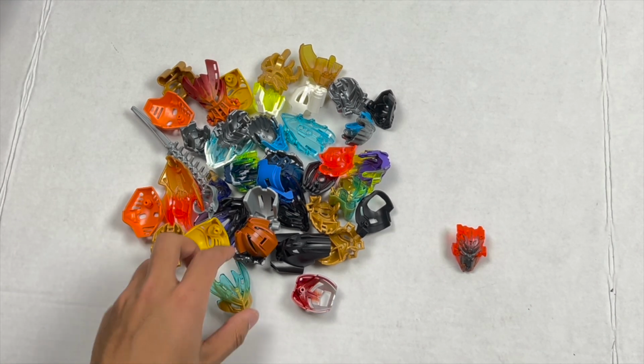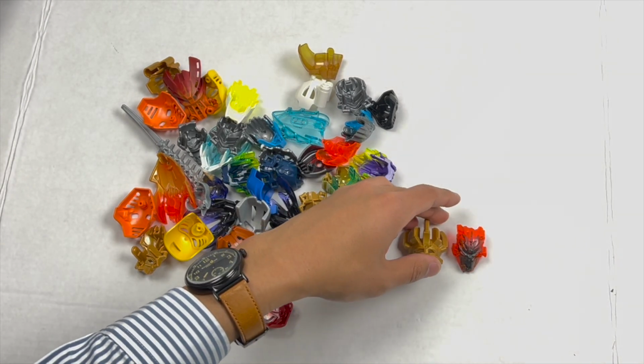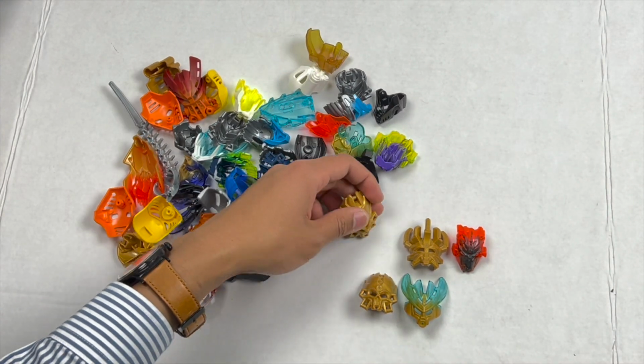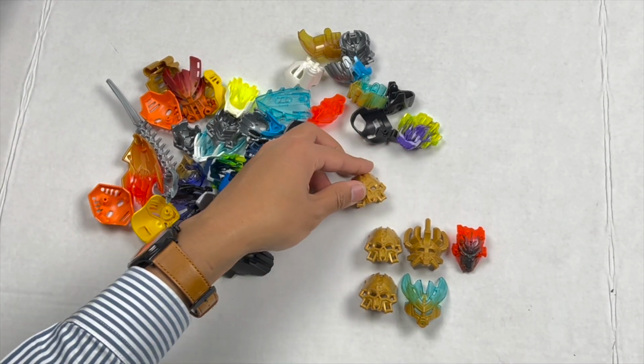Speaking of Ikimu, we also have multiple copies of the Mask of Creation, so you can see the main Mask of Creation here. We also have the Ikimu Protector Mask. We have, for the golden masks, two different golden Skull Spider masks, which came in the Lord of Skull Spider sets. Actually, three different ones. Wow, it's a lot of losses.